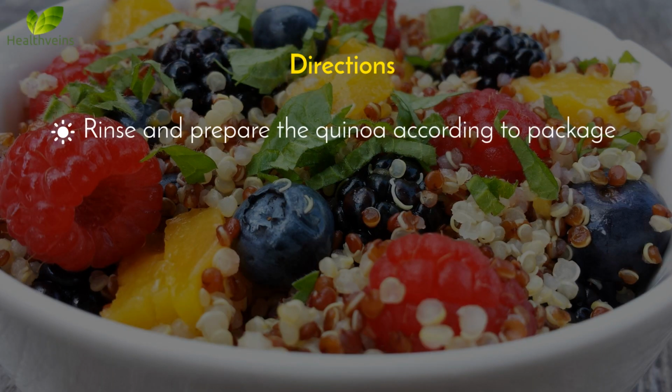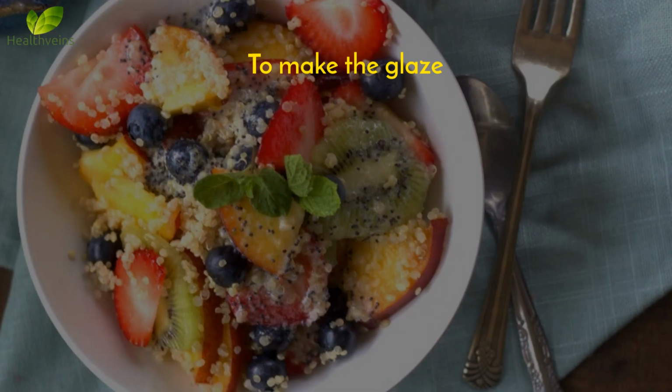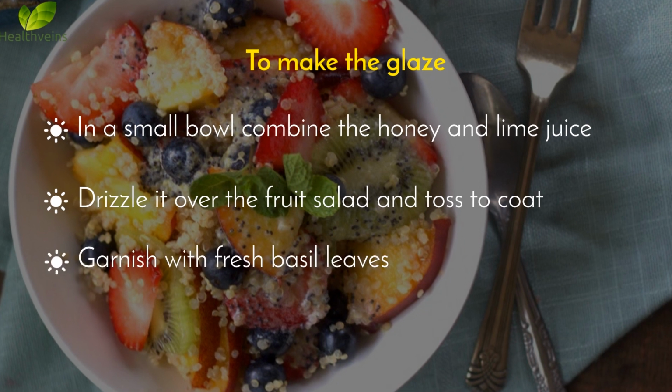Directions: rinse and prepare the quinoa according to package. To make the salad, take a large bowl, and combine quinoa, strawberries, blueberries, and mangoes. To make the glaze, in a small bowl combine the honey and lime juice. Drizzle it over the fruit salad and toss to coat. Garnish with fresh basil leaves.